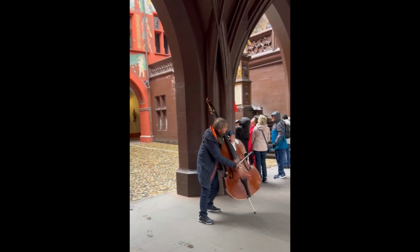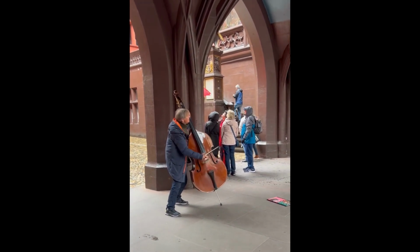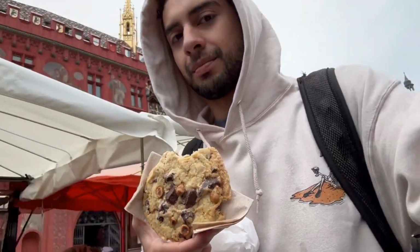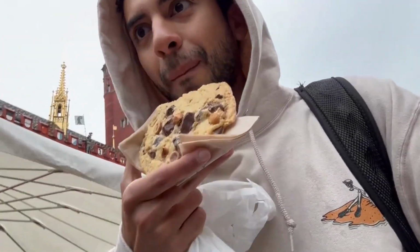Today was going to be an adventure day. So instead of going out to eat at a, you know, safe, cozy restaurant for breakfast, we decided to go out to this open market, and we're just going to eat whatever looks appealing, starting with this cookie.